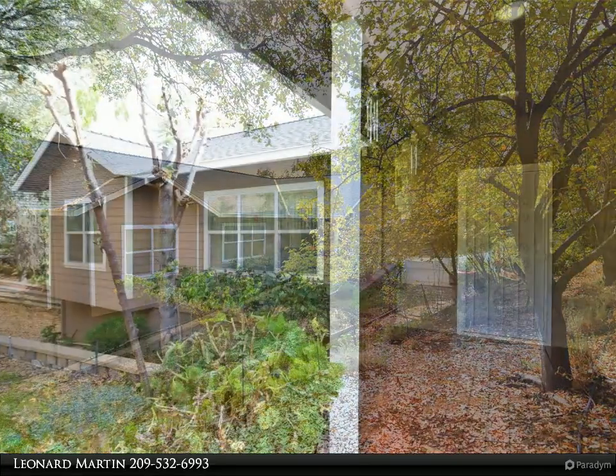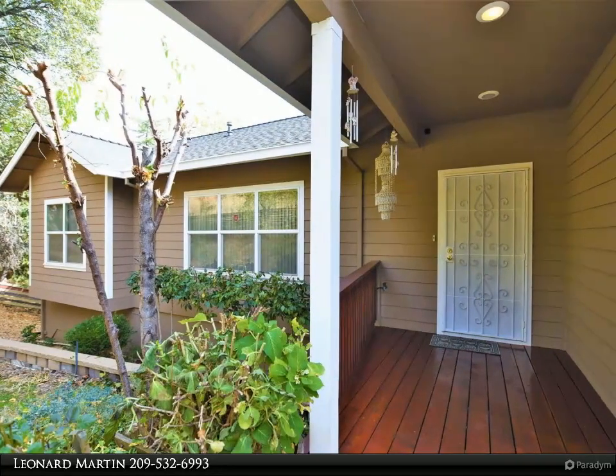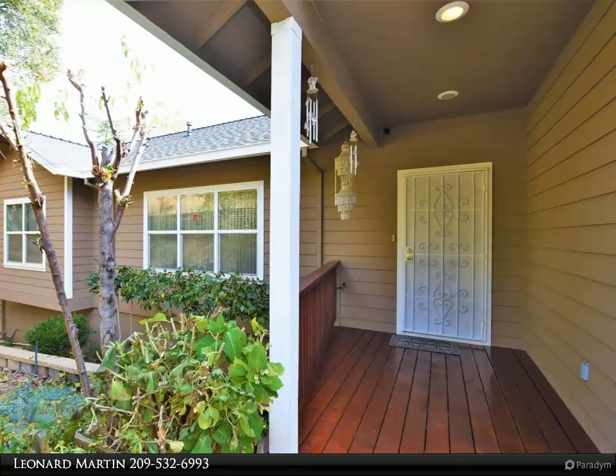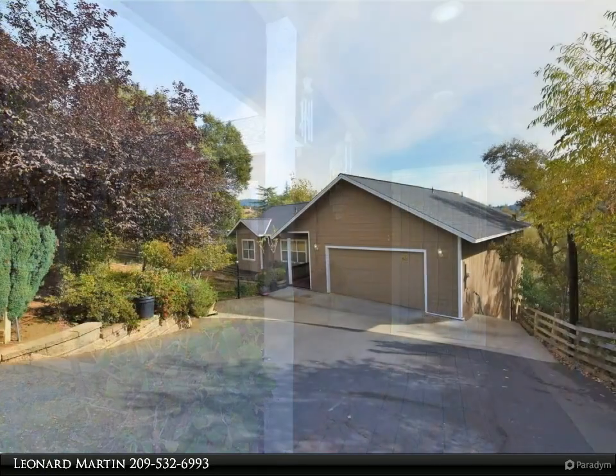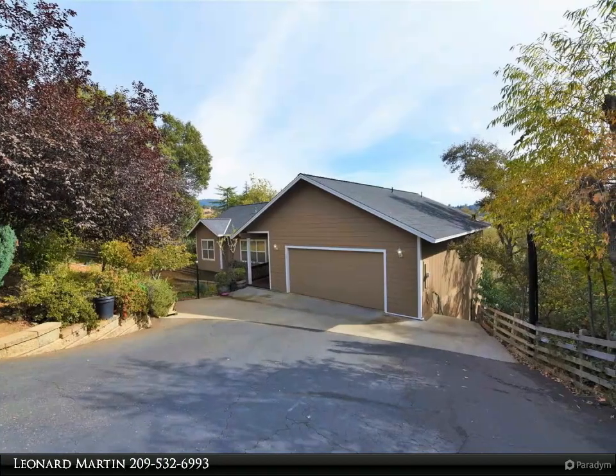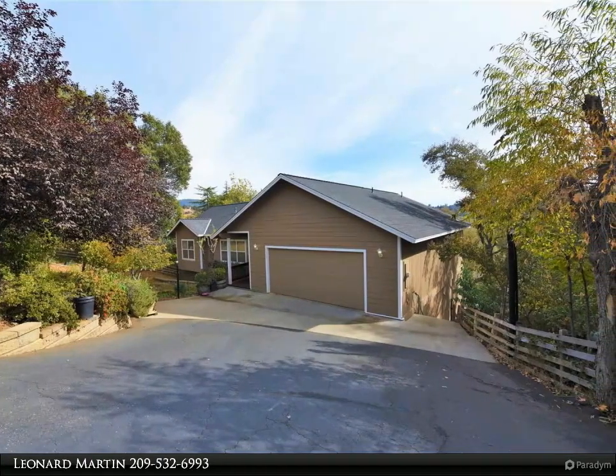The kitchen features solid slab countertops and stainless steel appliances, open design and a large pantry. Three nicely sized bedrooms. The master bath features solid slab counter. The laundry room is nicely sized and full of natural light.